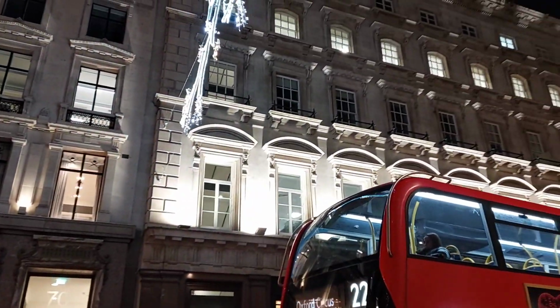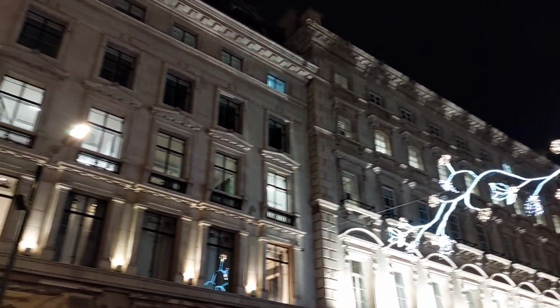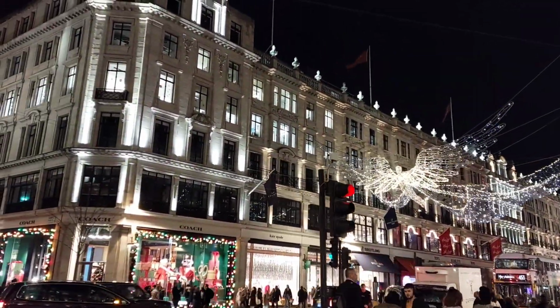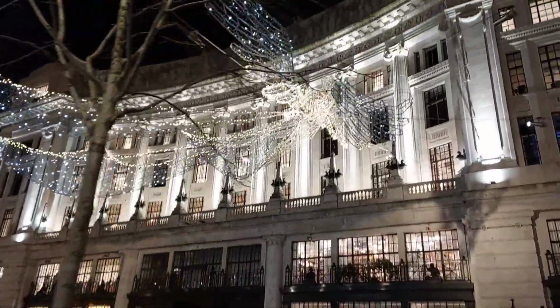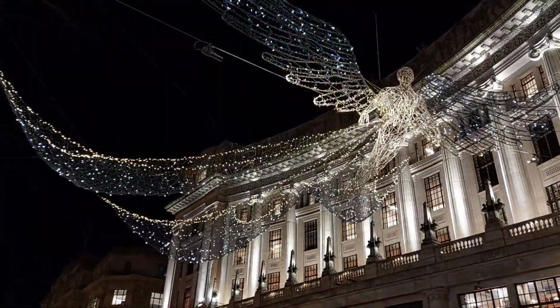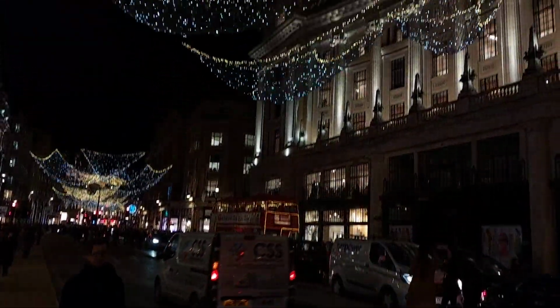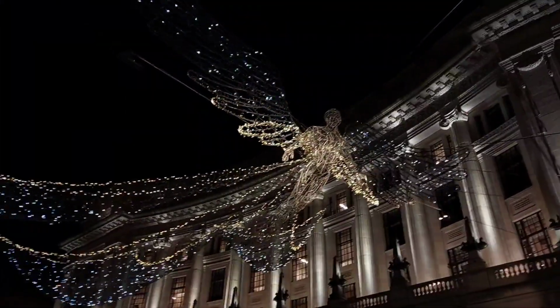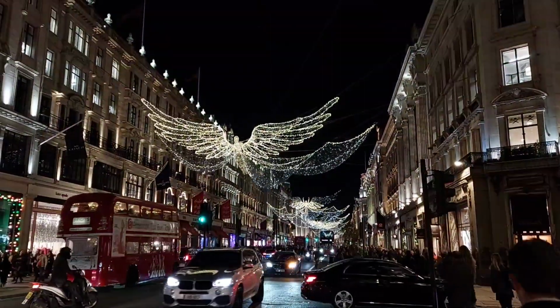Of course, Conduit Street has this sort of wonderful ivy beam, which is nice, but it really accentuates the Regent Street angels. Look at those beautiful angels. The spirit of Christmas indeed. Very lovely. And just there before it goes, we have a Christmas bus. Very nice. But here are the Regent Street Angels, or at least one of them, in all their majesty.